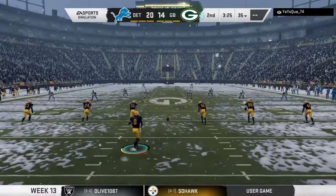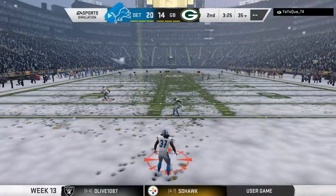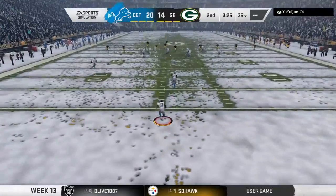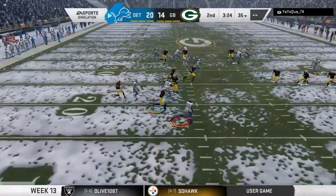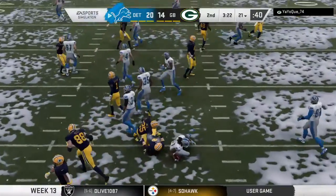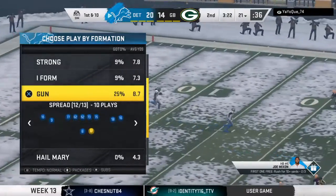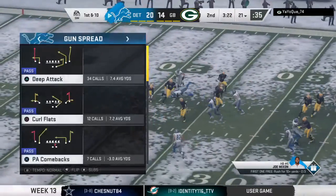So here comes the kickoff, and what now is just a one-score, 6-point game. This is taken about 7 yards deep. And he'll wind up about 4 yards shy of where he would have been if he had taken a knee, as they'll start at the 21-yard line.